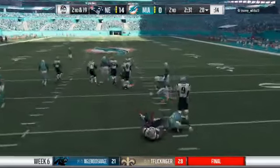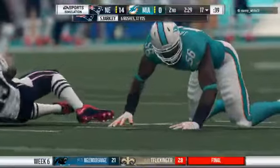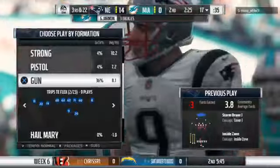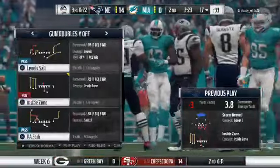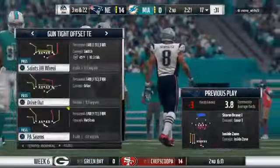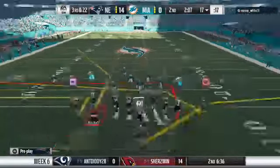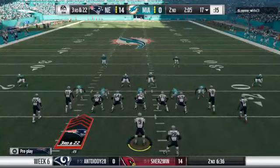They'll run it now out of the gun. And he goes nowhere. He'll lose yardage back at the 17. They'll wind up losing 3. And now it's third down. They don't need to run another play here before the 2-minute warning. Let's see if they do it anyway. Let's go.